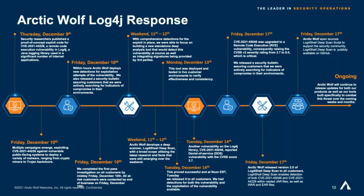Over the weekend, after we had all the detections in place, we were really able to focus on building a tool that would help detect the vulnerability of the source, as well as integrating the signatures that were being provided by any third parties. So we spent basically the weekend developing a scanner, which we called the Log4Shell Deep Scan tool. And we set that to deploy on Monday the 13th.